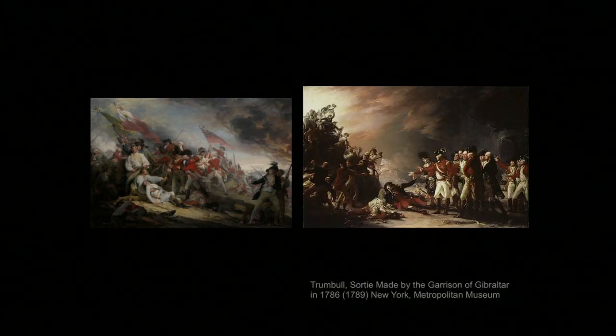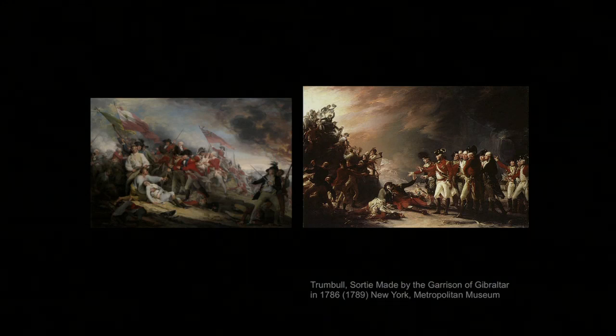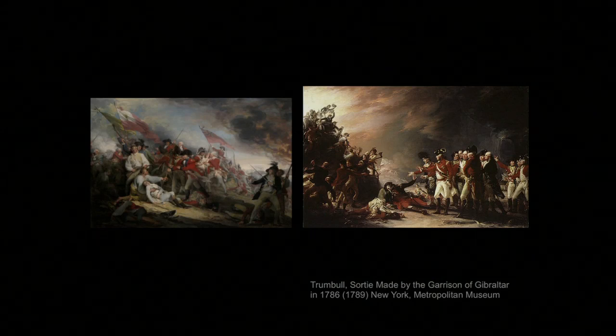In the following year in London, Trumbull painted a battlefield scene calculated to appeal to a British audience on the right, since it shows the English winning. Like his Bunker Hill painting, it displays the gallantry of an enemy officer and the generosity of a victorious general. The British in their garrison on Gibraltar were under long siege in 1786 by Spanish and French forces. They made a daring sortie outside their fort and caused terrific destruction.